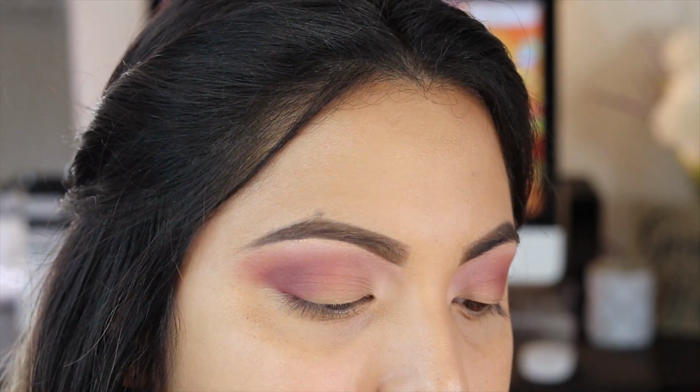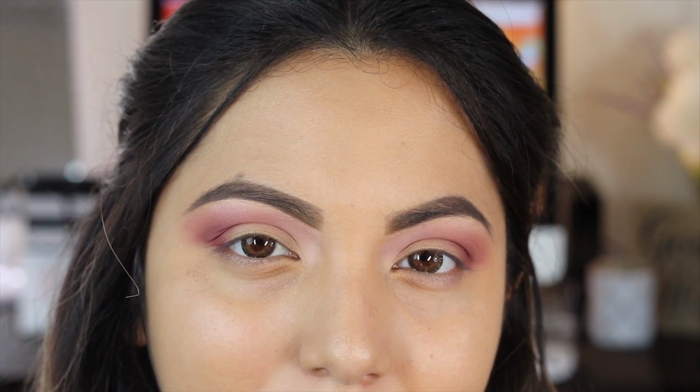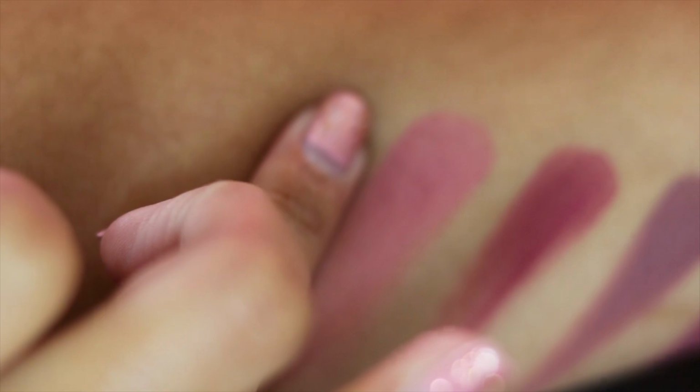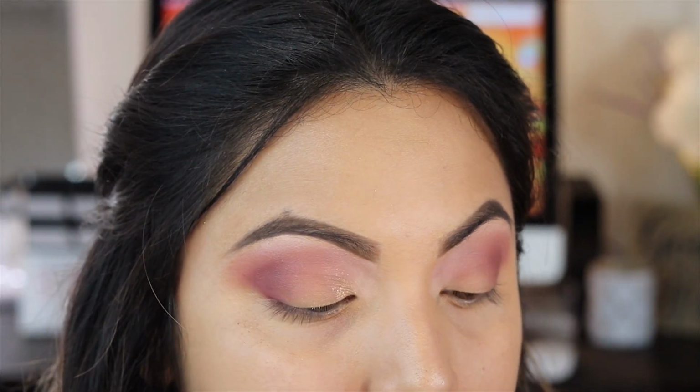Okay, and now I feel like I have to make a super hard decision because I don't know which shimmery color I want to apply to my lid. So I think I'm going to be doing a mixture of two. I'm going to start off with the color called Crave. Oh yeah, that's gorgeous.